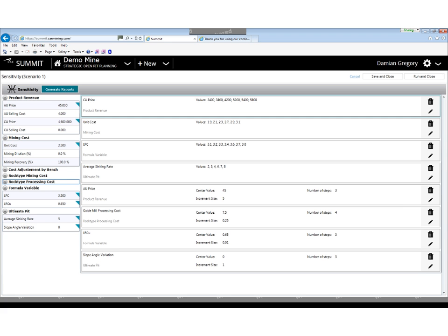My base case value for copper is $4,600 per ton, and I want to investigate how my pits will respond to copper price changes that range from $3,400 to $5,800 per ton. In a similar way, I changed the unit cost, which has a base value of 250, with an increment of 20 cents. Similar for leach processing cost and average sinking rate. I want to see what my pit will be if I sink 2, 3, 4, or 8 benches per year.